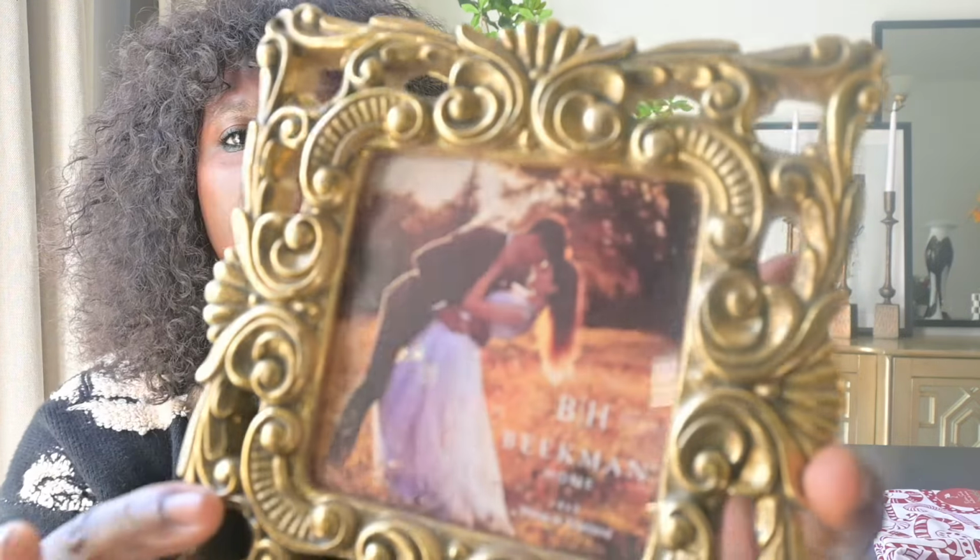It just looks like a vintage piece, like they were able to do some type of designing on it. It looks like a dark and then a gold, as vintage as it can look. I love this so much. And like I said, I'm really encouraging every one of you guys to check Ross for your home decor pieces and see what you can come up with.